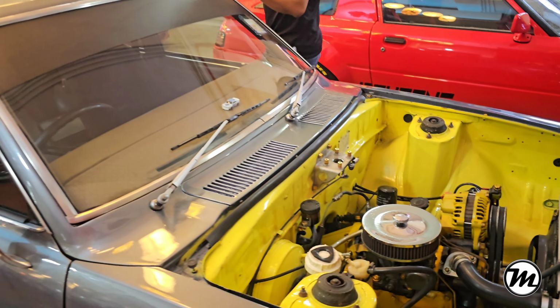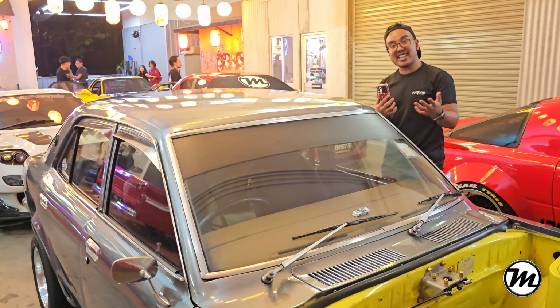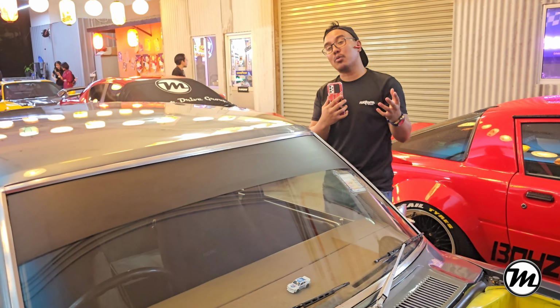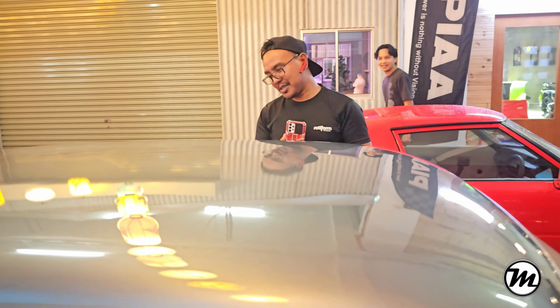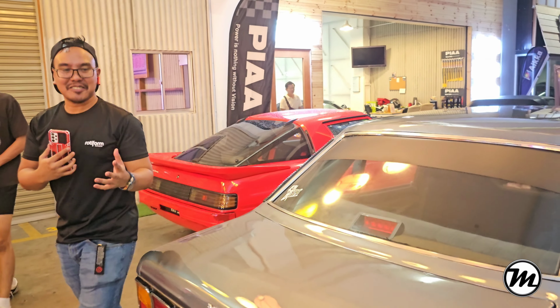So this is something really dear to most people in Malaysia. I mean, how is it dear? It's red. It's just plain red. You won't see much of these cars on the road. For a layman, they would not know or even recognize what the car is, right? So it is, I would say, a gem, not a dime a dozen.